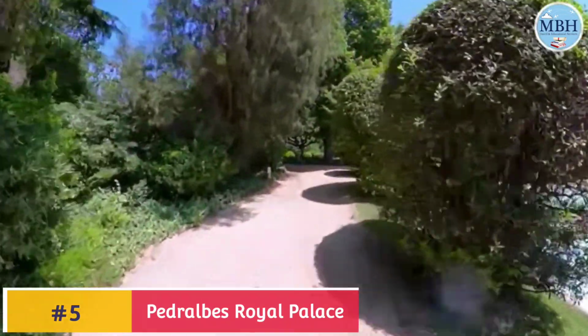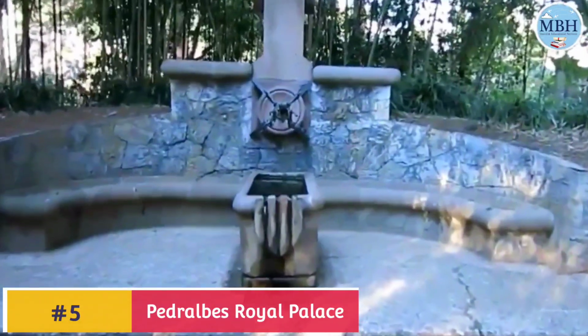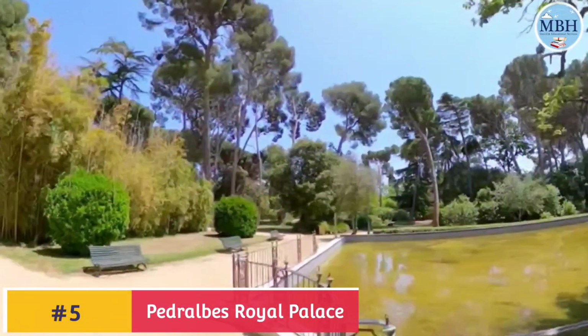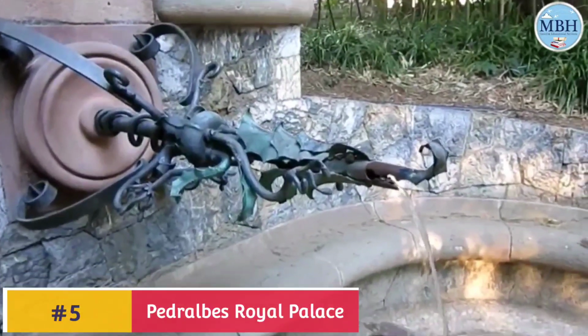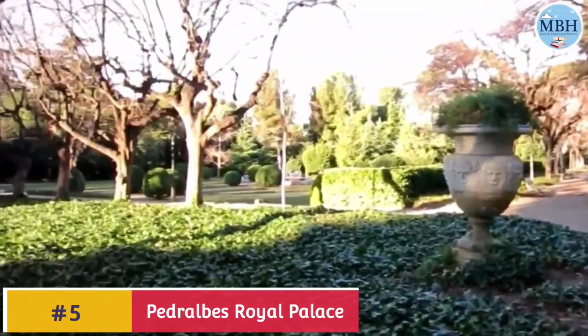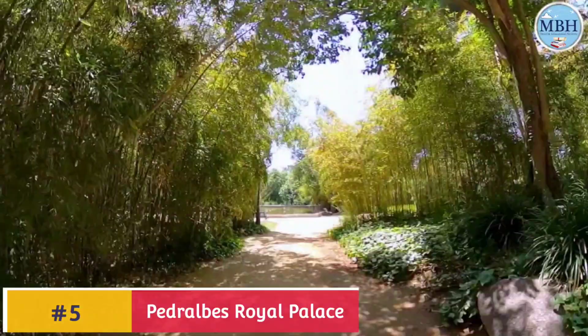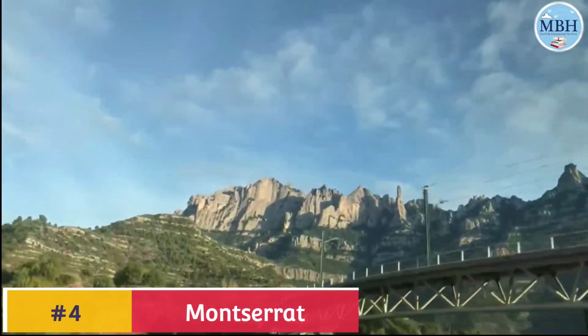The palace is formed by a central building 4 stories high, with a chapel on the back side and 2 3-story-high side wings that form a curve with the front facade towards the front. The outside facade is done in the Noucentism movement style, with Tuscan order columns forming 2 porches, with round arches and medallions and jars on the top. Number 4, Montserrat.